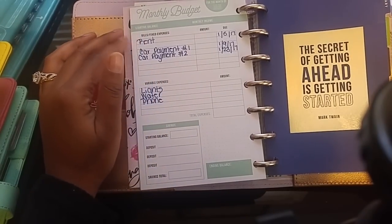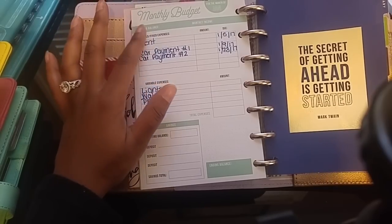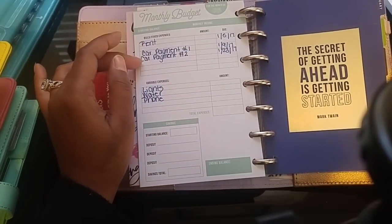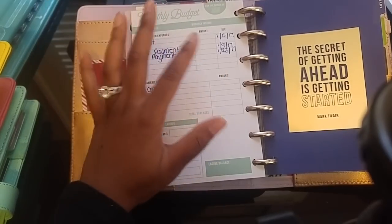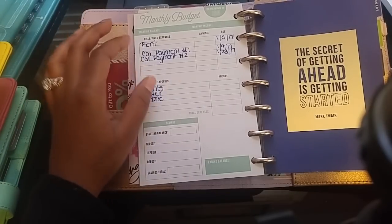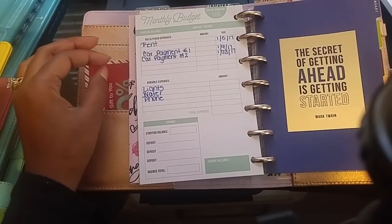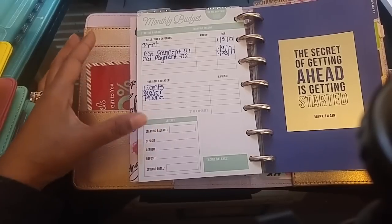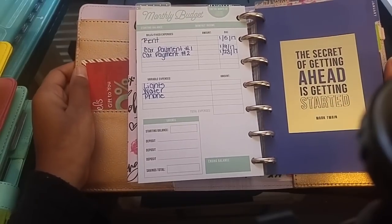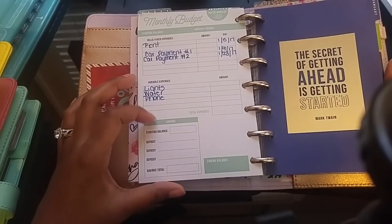My rent, I'm actually trying to move right now. My lease is up in February, so I'm not sure if she's going to let me leave, so I didn't write the amount in. I totaled my car about 2 weeks ago, so I just got a new car, so I couldn't put that in. I'm still waiting to get the final logistics of everything. Lights, water, and phone, I'm just waiting for those bills to come, and of course they have the deposits and everything. And if you've seen my 2018 budget book, I will not be putting my savings balances in here.